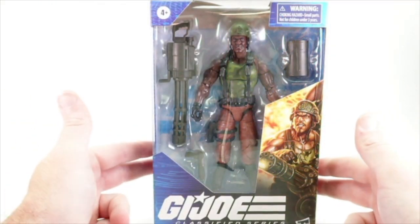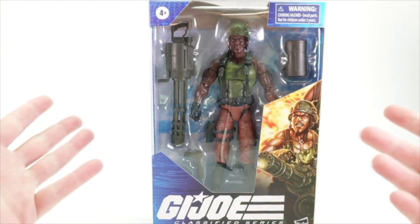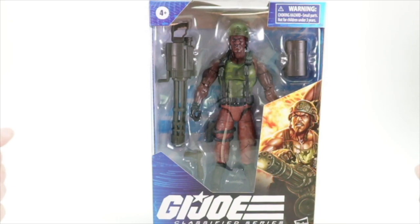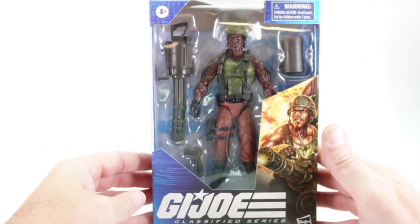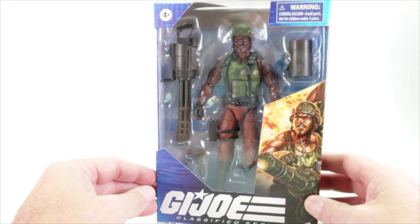Now, I'm not going to spend a whole lot of time on the packaging with this one. It's the same standardized type box that we get with all the G.I. Joe Classified figures. You've got the blue, you've got the logo down below, and this one is called Heavy Artillery Roadblock. This is the third Roadblock, fourth if you count the repaint of the first one in the line.